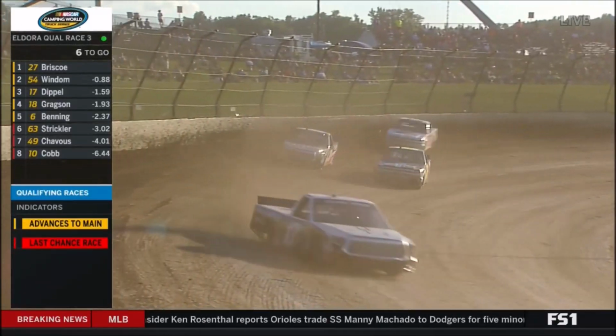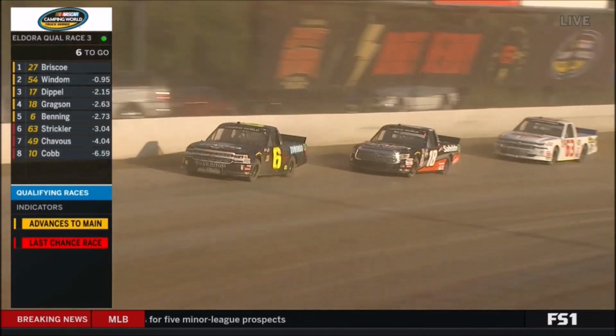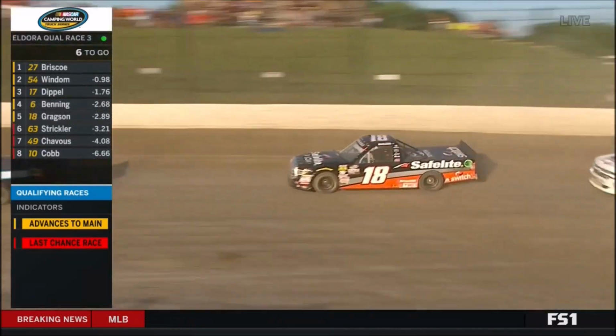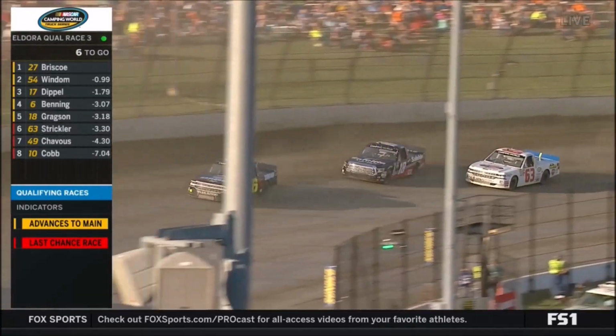How about Norm Benning? Norm Benning in a transfer. He's going to get to fourth right here. This is a great run for him. He passed Noah Gregson, put Norm up into the 4th spot. There's the 63 of Kyle Strickler.